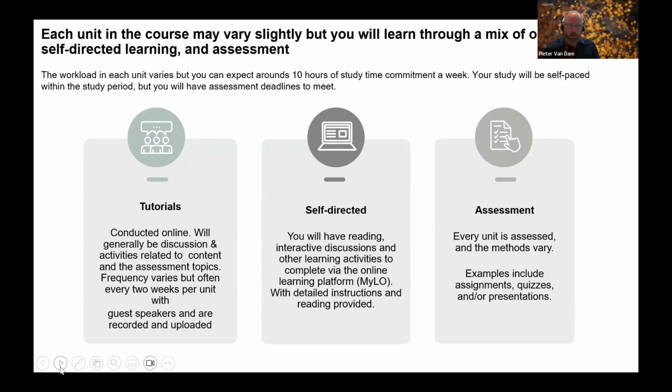The tutorials, most units have at least 3 tutorials per semester, but I know that many units have weekly tutorials, and all of these tutorials are also recorded and put online, so if you can't attend, you can watch that in your own time.